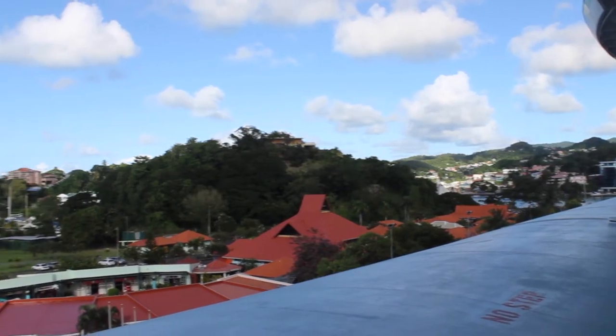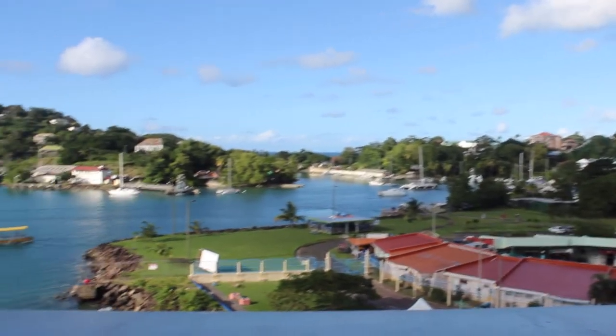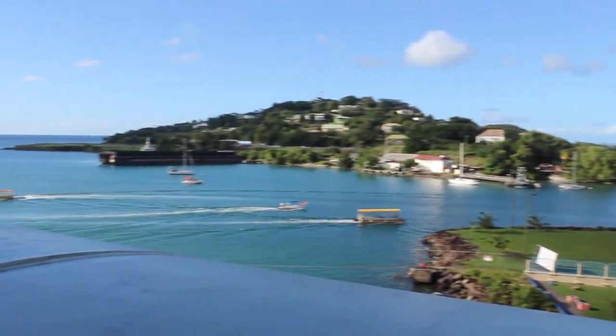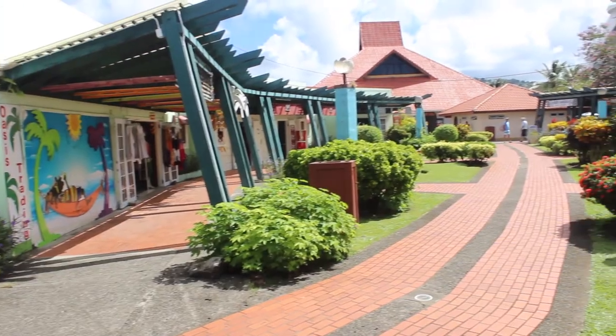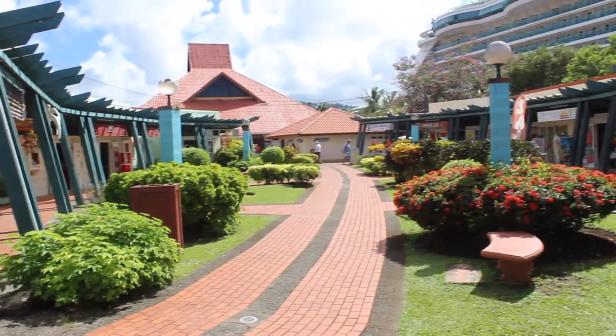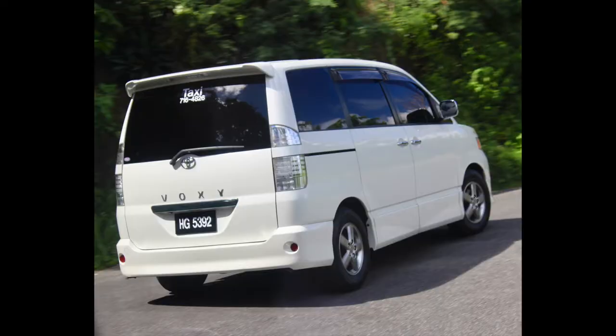Now, waking up the next morning in Castries, we were greeted by that view. And that was from our balcony. Very nice. And just off the ship, we have these shops. And for this day, we thought we would go on another island tour.